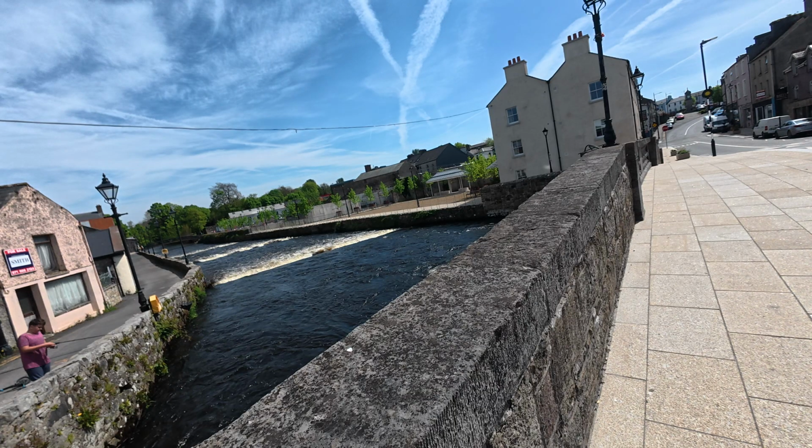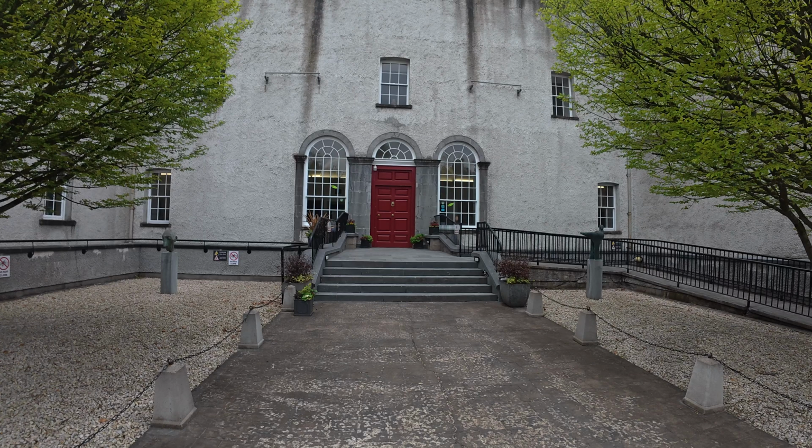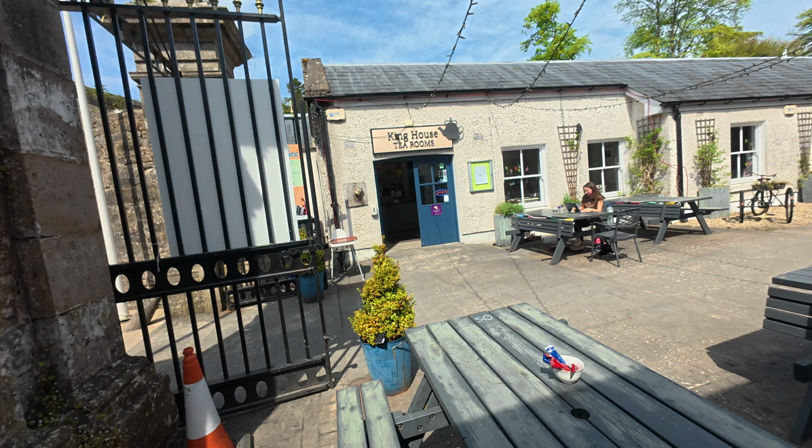Welcome to the second instalment of our mini-series on the town of Boyle in County Roscommon. This time we concentrate on Boyle Abbey and King House. Not King's House, as I accidentally called it a couple of times. We also look at a couple of attractions in the surrounding area. So come with us on our little adventure.